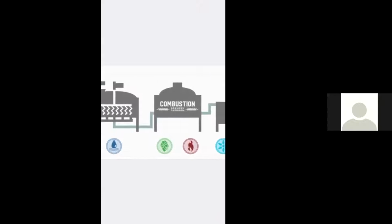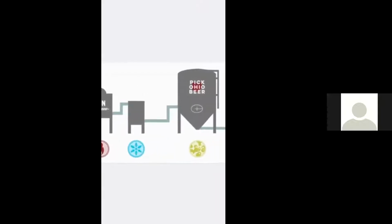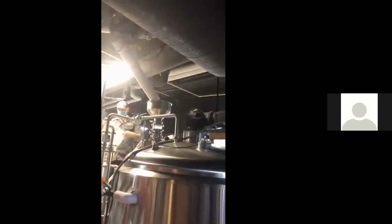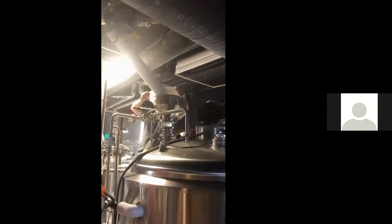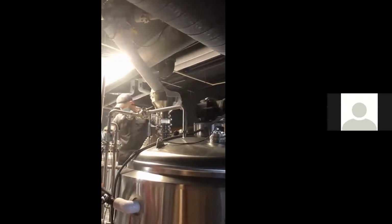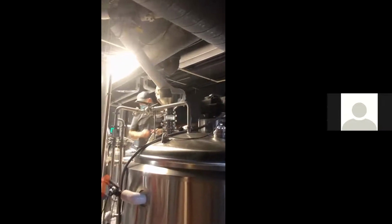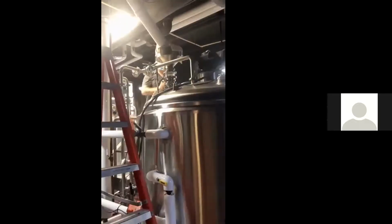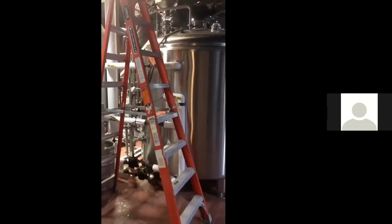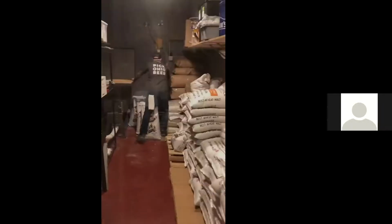Brewing starts with mashing in, then lautering, then we have the boil, fermentation, and then serving the beer. So we're gonna walk through that process today. Grant is preparing our brew house right now for mashing in. So essentially he is just creating a cover so that when the grains go in, they aren't going everywhere in the air. So the grain bags are all opened and ready to go.